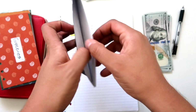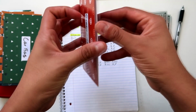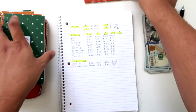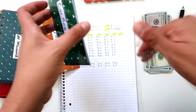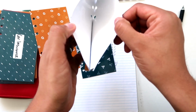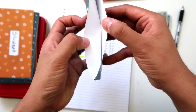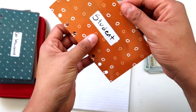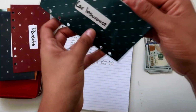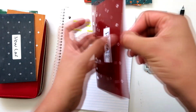So for gas, we did end up using money for gas already. We did fill up. For groceries, looks like we don't have any money. We did end up using it for that. Sorry, the other one, it wasn't car gas. It was gas for the apartment. This is car gas. Car gas is nothing. We did fill up not too long ago. Cell phone as well. That's basically spent. Student loans, also spent. Let me see, car insurance, done. Parents, done as well. New car.